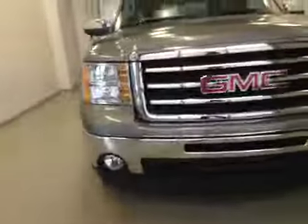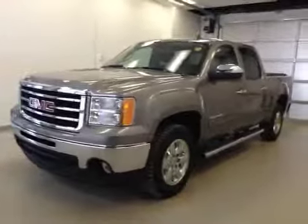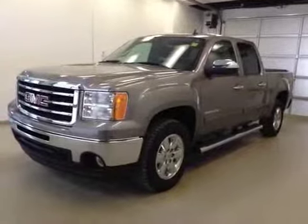Once again, this is stock number 119377, a 2012 GMC Sierra 1500 crew cab, four-wheel drive. Exterior color is steel gray.